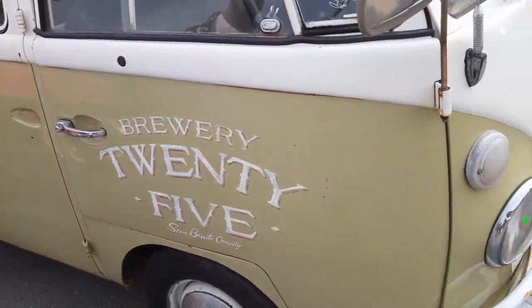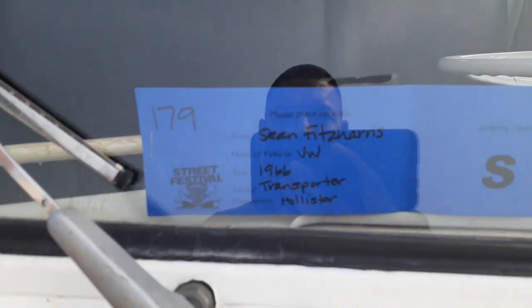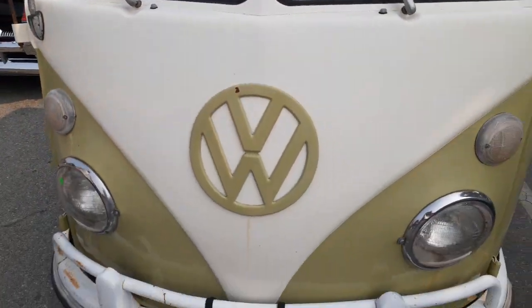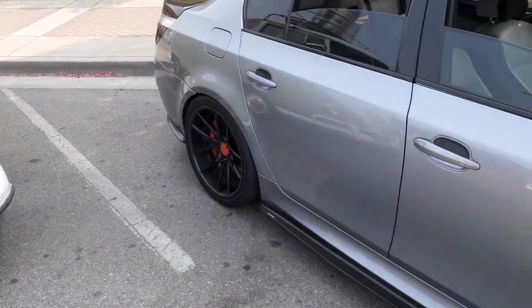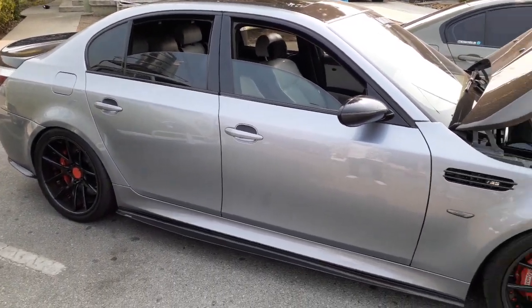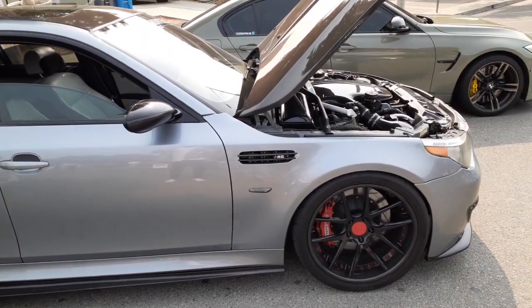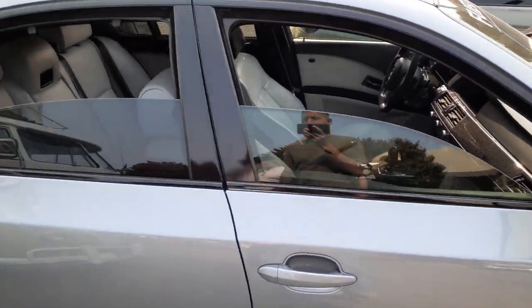Nice. Yeah. Which one is a Volkswagen? It's a transporter. Volkswagen transporter. 66. The year of the hippies. The 60s. Oh, the BMW is so nice. A classic. Another classic. BMW M5. Really nice. Check out the interior. Classic.